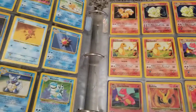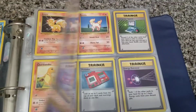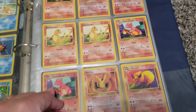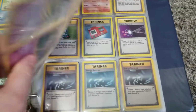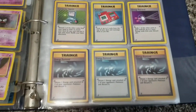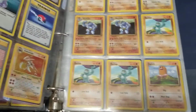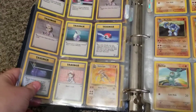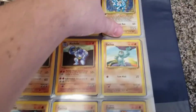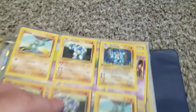See, and then I've got some very special Pokemon cards that probably not a lot of people have even seen. So you can see these are the originals from the 90s before they started getting a little too crazy. So these cards have never been played, never been taken out of these sleeves since I put them in there in the 90s, early 2000s. There's one of my prizes right there, first edition.